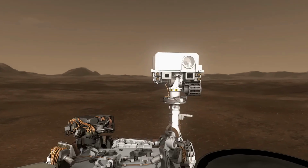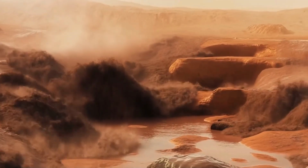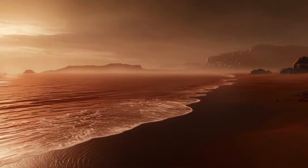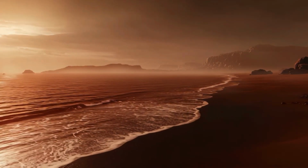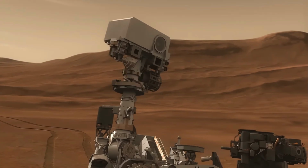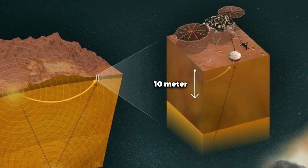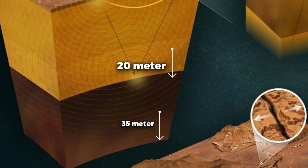Different materials reflect the signal differently. Rock looks different than ice. Dust looks different than layered sediment. And water-deposited minerals create a signature that's impossible to miss. The rover rolled across the rusty surface, scanning as it moved. 10 meters deep, 20 meters deep, 35 meters deep into the ancient crust.